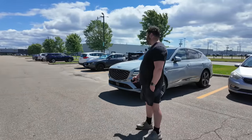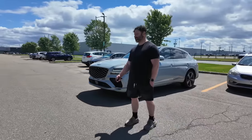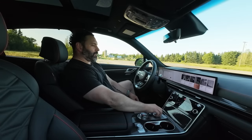It's all these quirky things that kind of make you want to show it off to your friends. There's nothing wrong with that. You just bought a luxury, premium performance SUV. Show it off. Show off everything it has.